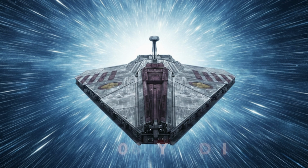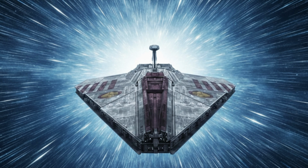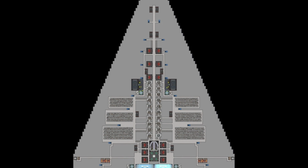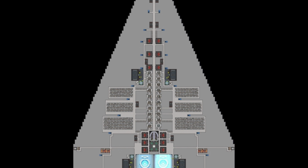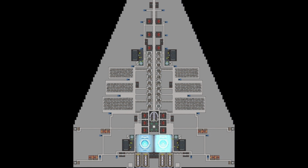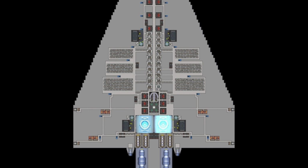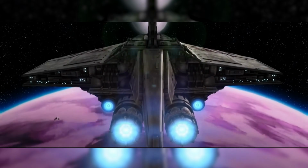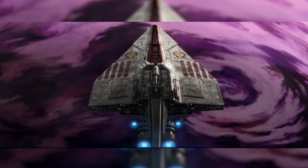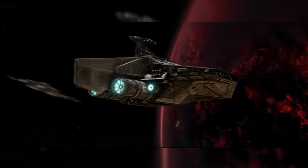It runs a fast Class 0.6 hyperdrive, because it's meant to arrive on schedule, not drift somewhere scenic and rediscover yourself. Cargo capacity is huge in the only way the military counts cargo: tens of thousands of tons of gear, supplies, and rolling hardware that needs to hit a beachhead and keep moving. The armament is blunt and practical: heavy turbolasers and defensive systems meant to keep you alive long enough to open the ramps and start the ugly part.